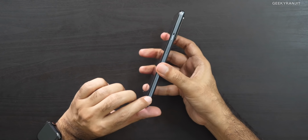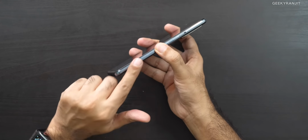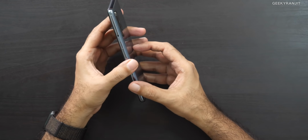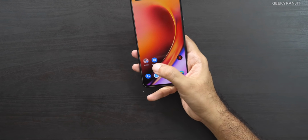Next thing is that if you notice this chassis of the phone, it looks metallic, guys, but it is actually made completely of plastic inside. Again, watch the video of JerryRigEverything. He did that, and so again, you have to be careful about it. And at this price point, I was frankly expecting a metallic chassis. It's just plastic, guys. So that is also something you have to be aware of.